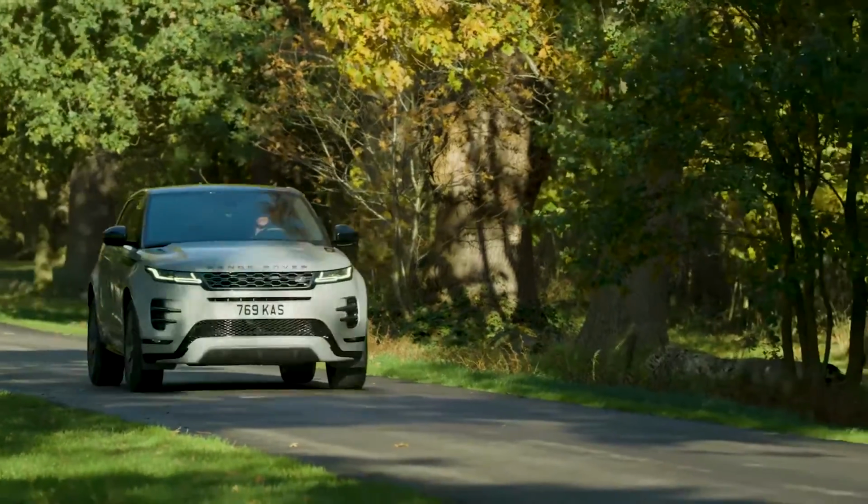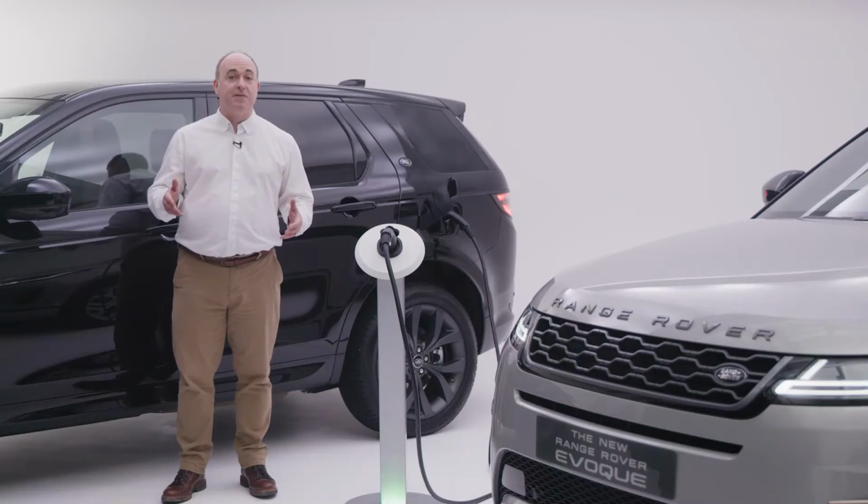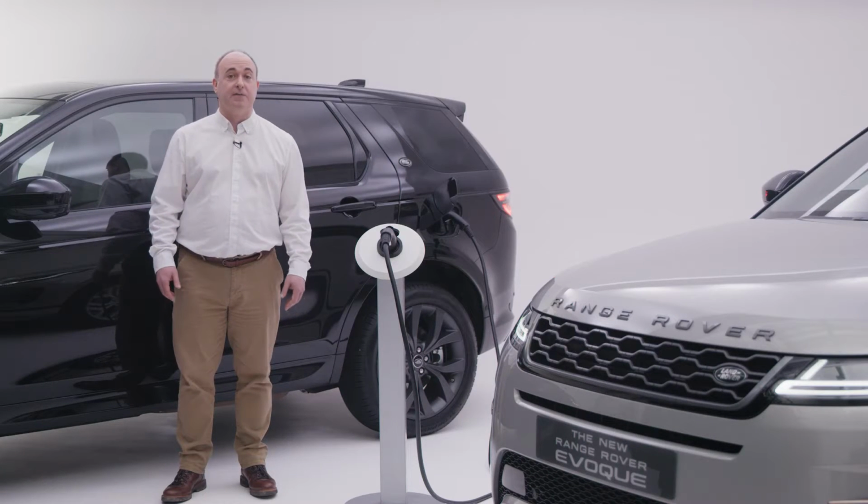Combined with stronger predicted residual rates for electrified vehicles, in many cases this difference alone will offset the increased retail price of electrified vehicles.